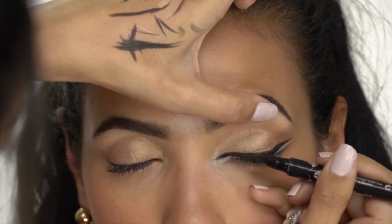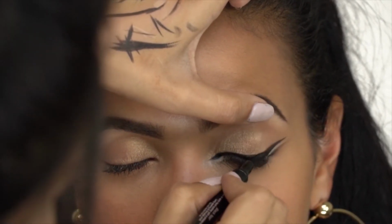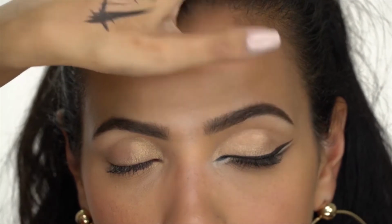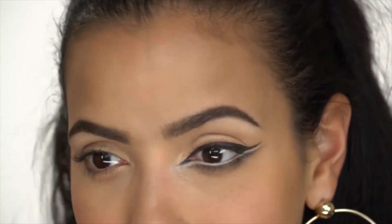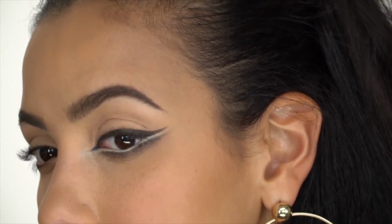And you would start on one end, work your way to the other end, flip it over, do the other end. And at the end, if you want to do one final swoosh, you can do that. And it ends up looking a little bit more even and very bold. Very pretty. Okay, so that's that for the liquid liner and for the inner corner and the outer double wing thing.